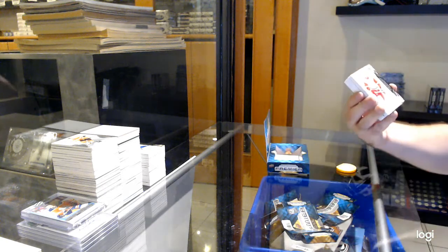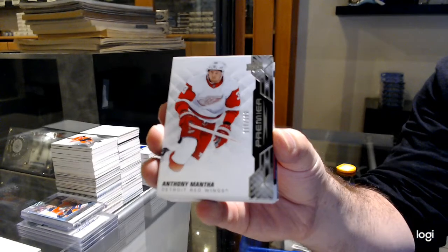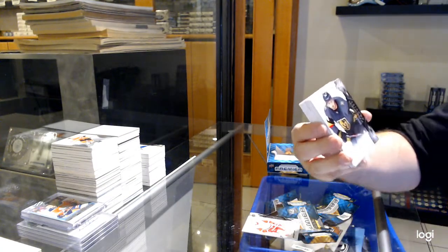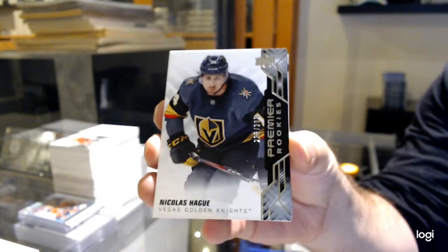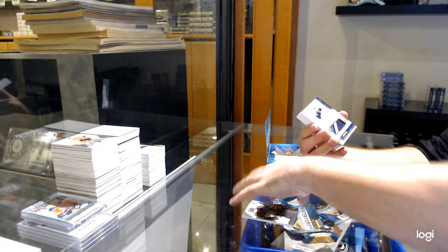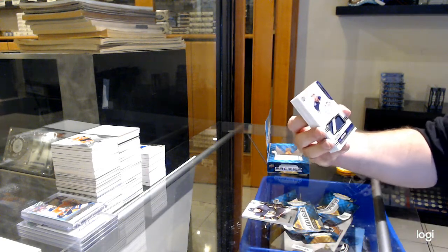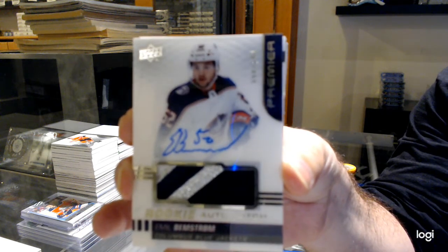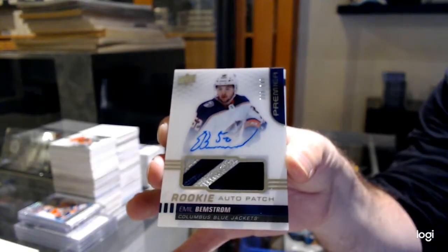We've got for the Red Wings, Anthony Mantha, 1-9. Top and bottom, interesting. 2-9, Nicholas Hague. I might have to do some research on that one, just for my knowledge. For the Blue Jackets, 149, rookie patch auto, Emil Bemström. Emil Bemström.